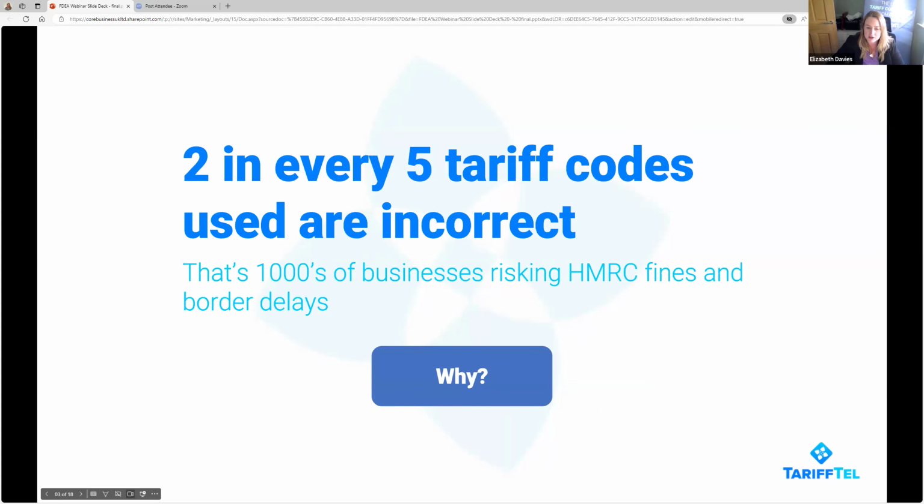So this slide's not meant to scare anybody, but this is the reality of classification that we find. When we're looking at potential new clients or talking to them, we usually ask for a subsection of their data to analyse. And we find that on average, 40% of classification codes are incorrect. This can be purely due to a lack of understanding of classification or interpretation of data, or a lack of data on the product that they have. And you can find that they're underpaying or overpaying duty and at risk of an audit, being non-compliant.